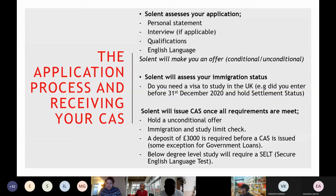We would also conduct an immigration and study limit check as well. This would be looking at previous immigration applications to the UK, if you've had any previous visa refusals, and if you've studied previously in the UK as well. This is unlikely to be applicable to very many people on the call at the moment because you would never have had to make a visa application to the UK, but it will become more apparent in years and years to come.